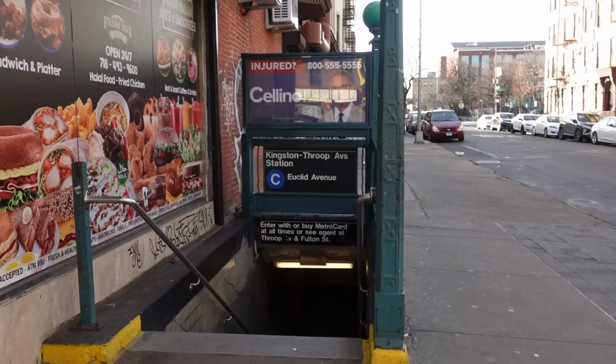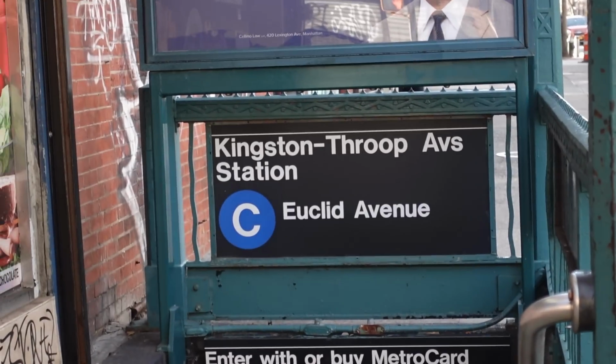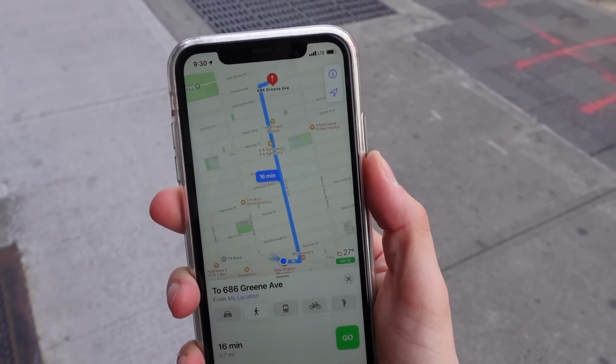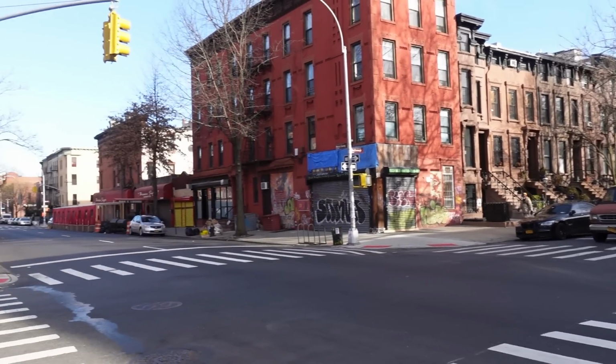Just got off at the C, the letter C train, right over here, and this is not the closest stop to the apartment. This stop let us out here on Fulton Street, and the apartment's about 15 minutes. I lied, it looks like it's 16 minutes. Can you tell we're no longer in Manhattan?